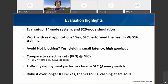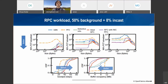Next slide, please. Yeah, this is the last slide.